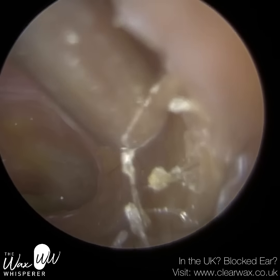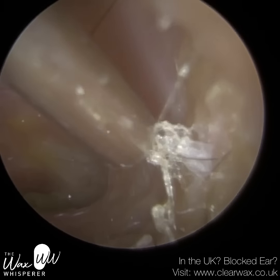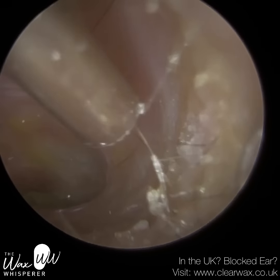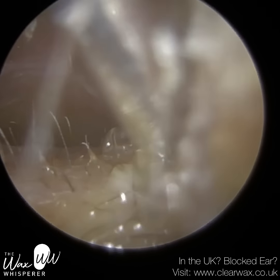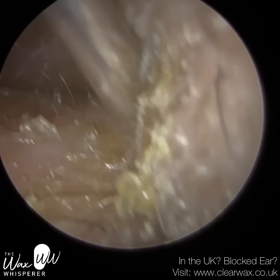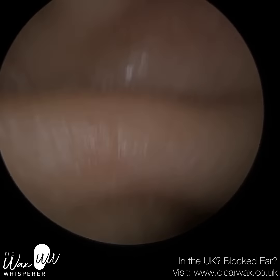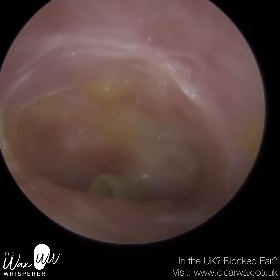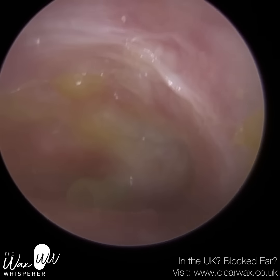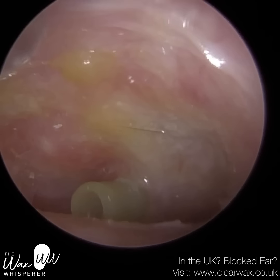So the T-tube is a ventilation tube, and it allows air to enter into the middle ear cavity, which is the cavity behind the eardrum. We want the middle ear cavity to be full of air, and the air pressure behind the eardrum to be equivalent, the same as the air pressure in the atmosphere. Now, typically, air enters the middle ear via the back of the nose. There's a little tube at the back of the nose called the eustachian tube, which connects directly to the middle ear, and that's also known as the pressure equalizer in the ear.